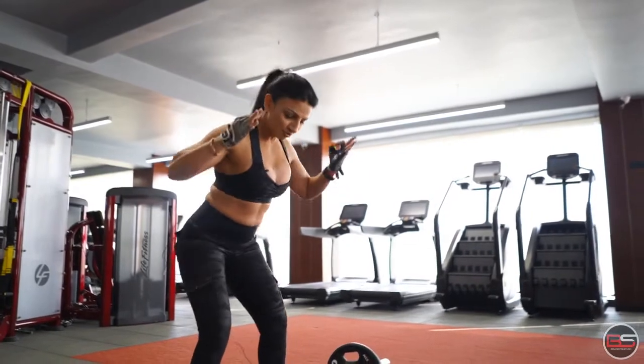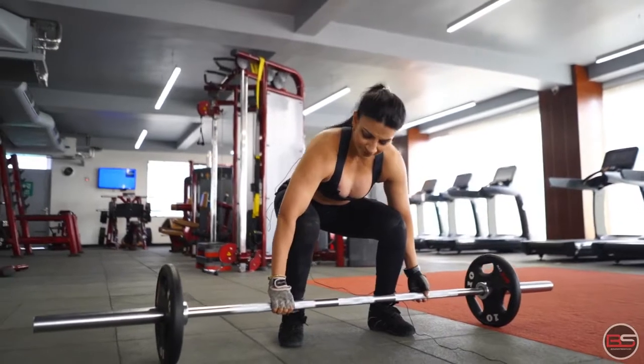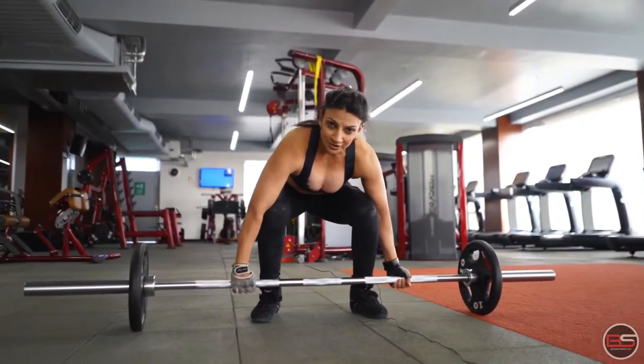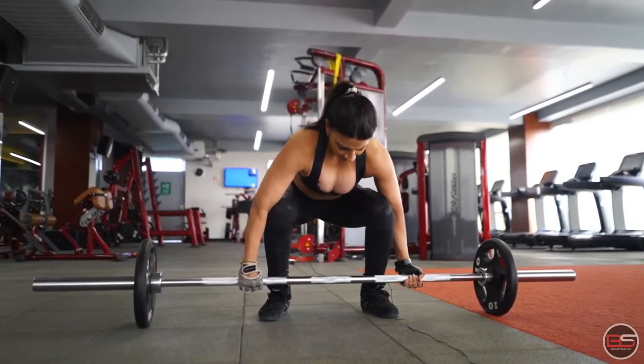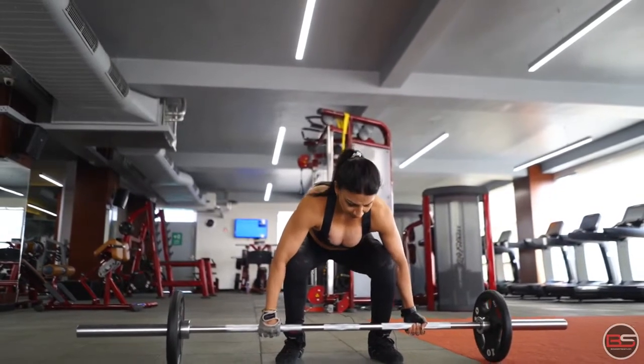So you engage your glutes, go down, hold the bar. This is with a prone grip and this is with a supine grip to get the balance, and then keeping your spine neutral, that is so important. Lift.